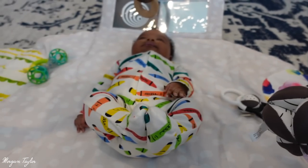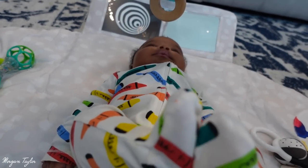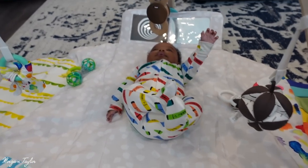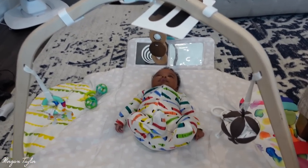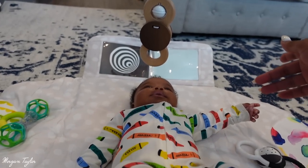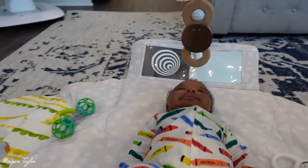Perfect. All right, so we are going to do some tummy time with Mason. He makes so many grunting noises when he's gassy. He's a little gassy right now. Okay, so this is the Lovevery play mat, and we use this literally every day. When we start, I usually have him on his back with this bell.